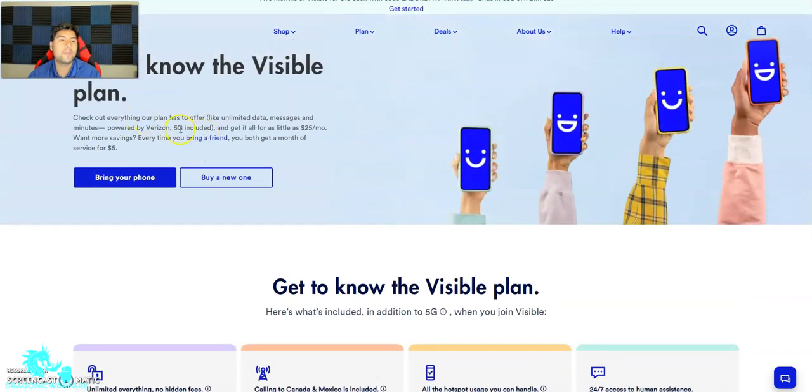As you can see, it says check out everything our plan has to offer, like unlimited data, messaging, and minutes, powered by Verizon, 5G included. So they do have 5G included for the same price. Actually, they only have one price, really, so we'll get to that. It says you can get it for as little as $25 a month. And if you want to save more, every time you bring a friend, you both get a month of service for $5.